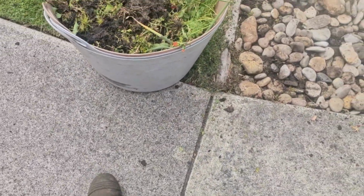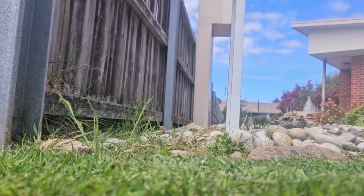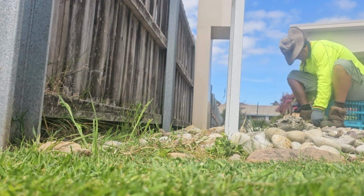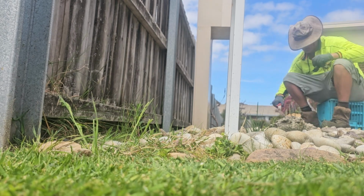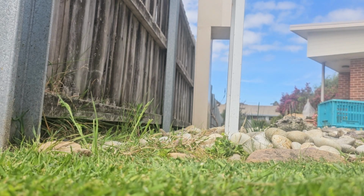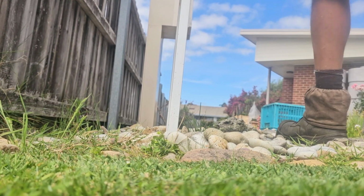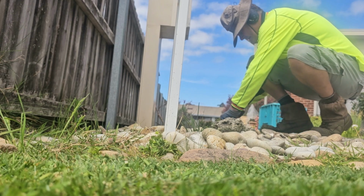How long now? 43 minutes. Still going. It's got a bit in the middle. And then the corner, and I'm done after I wash it.